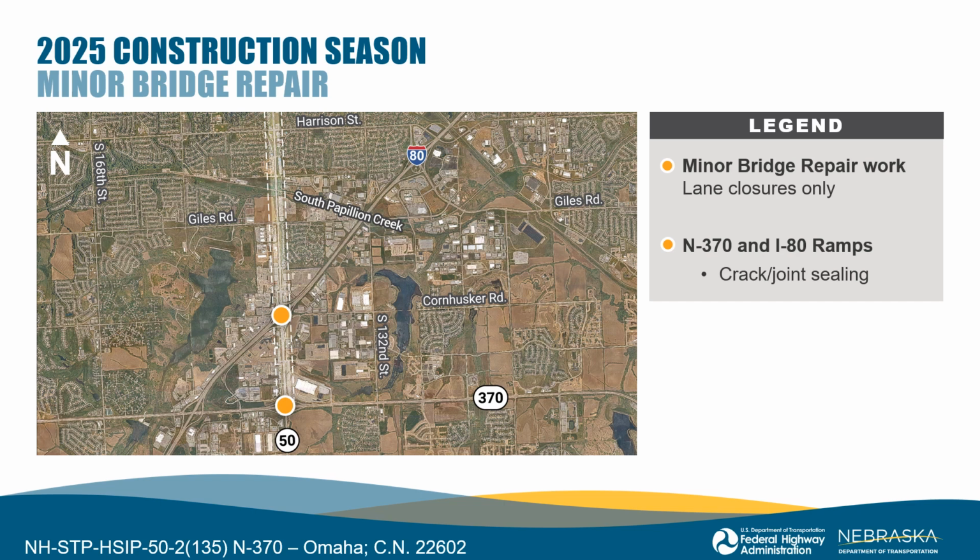The last portion of work that will occur with this project during 2025 will be at the interchanges of Highway 50 with Highway 370 and Interstate 80. Work on the bridge over Highway 370 consists of deck repairs, buttress remodel, expansion joint replacement, and an asphalt overlay including a liquid membrane. The bridge over I-80 will have approach repairs, median repairs, and expansion joint replacement. The ramps at both interchanges will have pavement repairs along with joint and crack sealing.